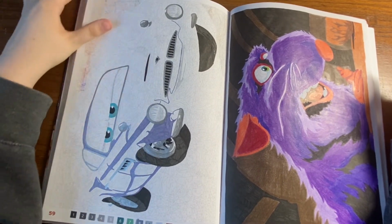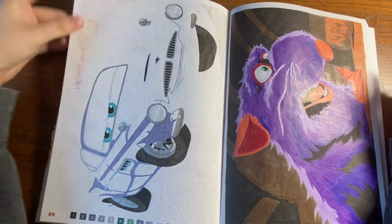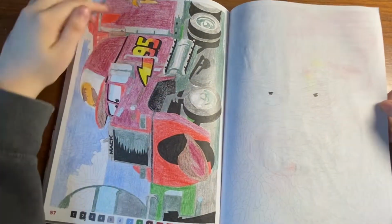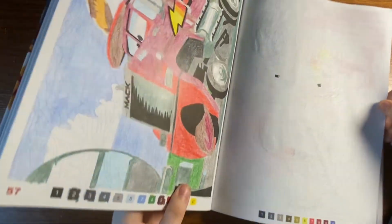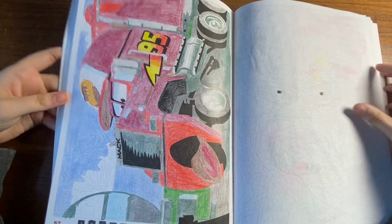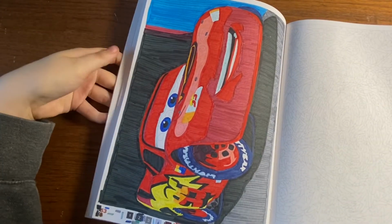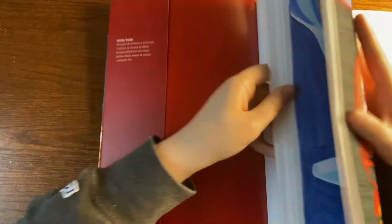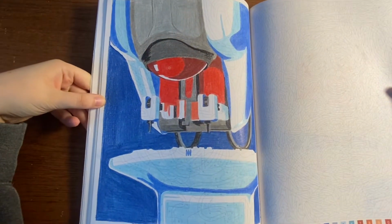This guy was all being done with the clear gel pen, but I might give up on that and change to something else. I'm not sure. This was the first page I did. I absolutely love the movie Cars. I think it's my favorite Disney movie. That was part of the reason I got this book, because it has so many Cars pictures in it, like Lightning McQueen. This one was done fairly recently, just at the beginning of March. And a lot of these pages are on my Instagram if you want to get a better look.